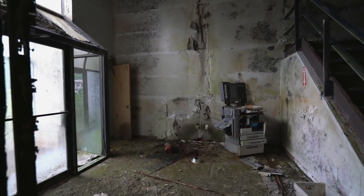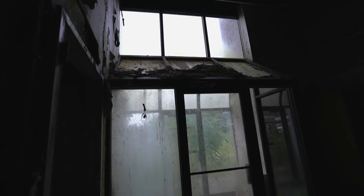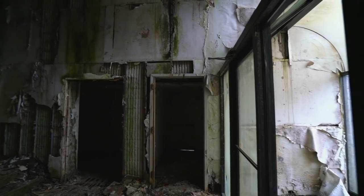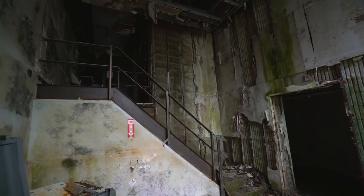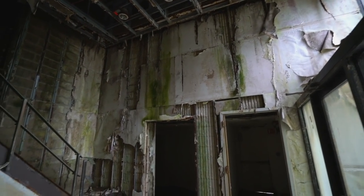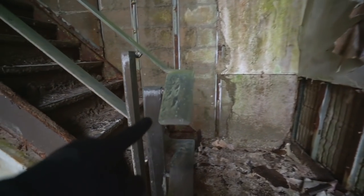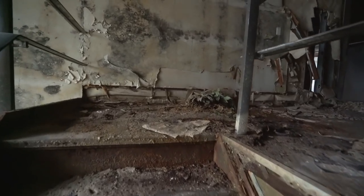Okay, here's the actual main lobby of the place. One thing I do love about this lobby and about this building so far is that it's completely naturally decaying. I love all the greens, I love all the moss coming in this place. Just 30 years of untouched building, just leading to so much decay. We're gonna go upstairs. Love these handrails. And we're gonna be taking a look at some of the offices.